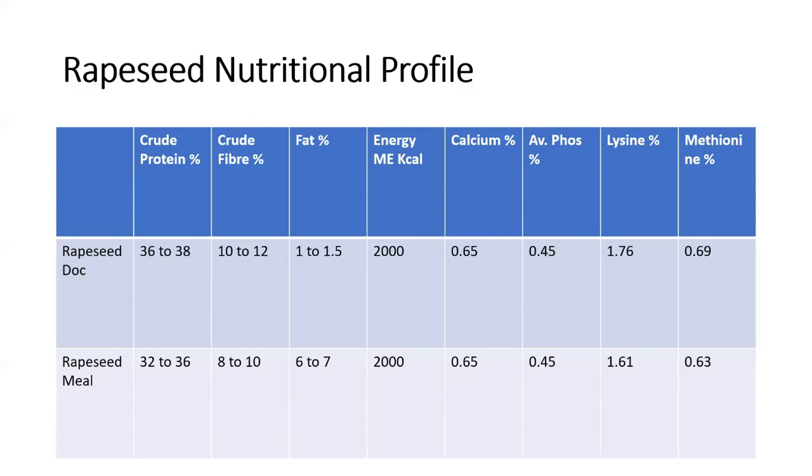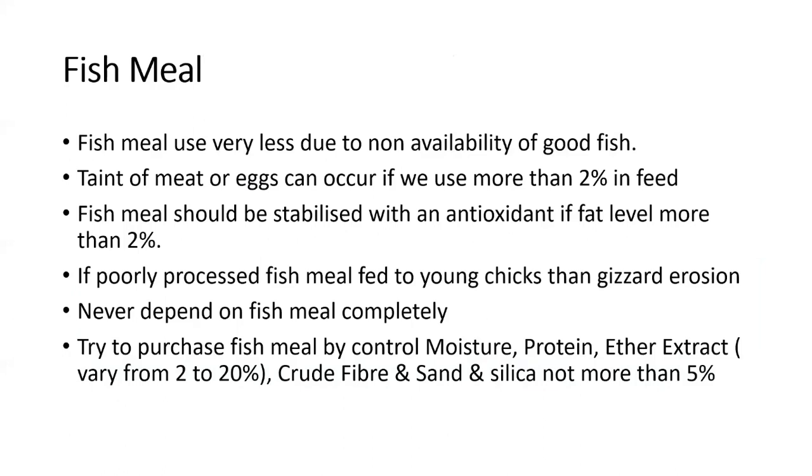If you see meal, that is 32 to 36% protein, and oil is 6 to 7%. Generally we are using this in cattle feed, not in poultry, because of its pungent smell and more erucic acid.